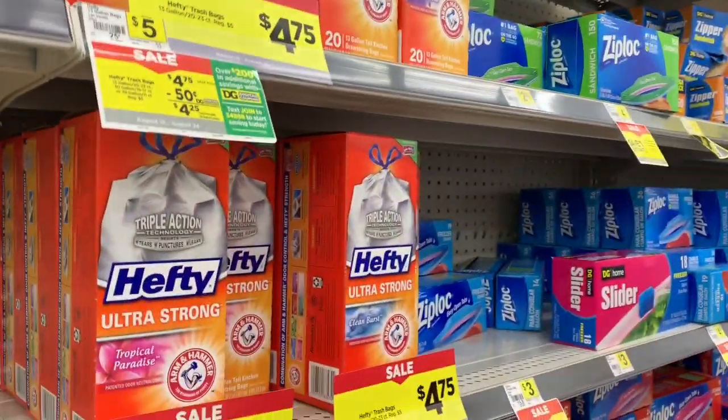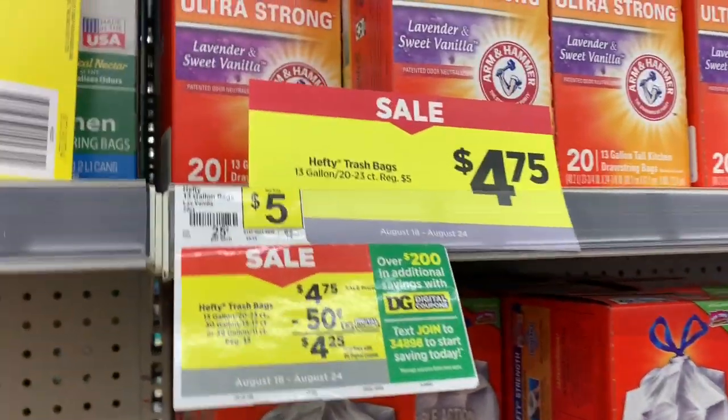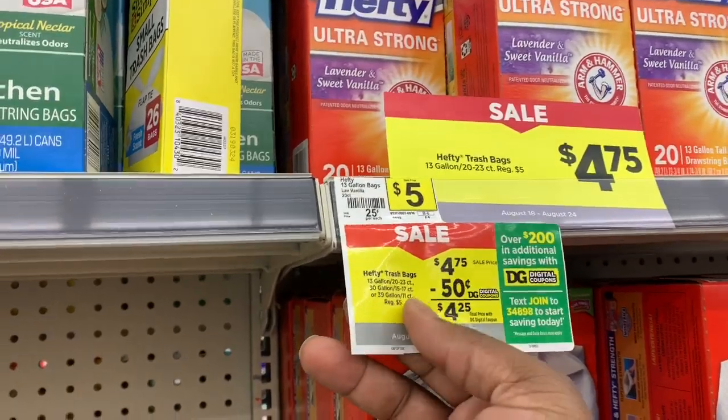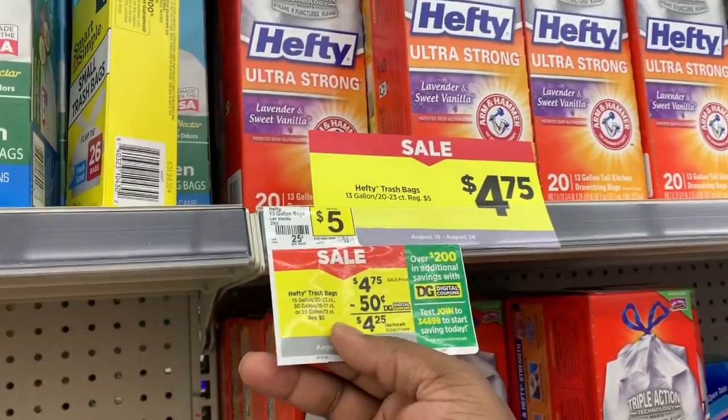Buckets. All right, squad, so the next item that we'll be grabbing on the list is some Hefty trash bags. Everybody needs some trash bags. They finally got a good sale going on some trash bags. We're gonna get these Hefty trash bags for $4.75. The 13 gallon 20 to 23 count, the 30 gallon 15 to 17 count, or the 39 gallon 11 count.